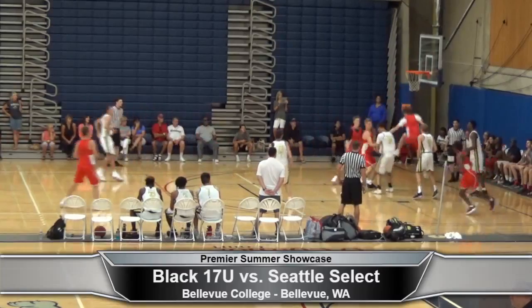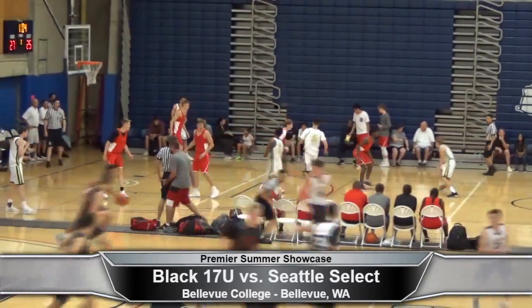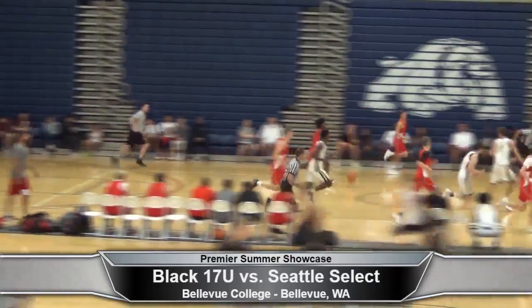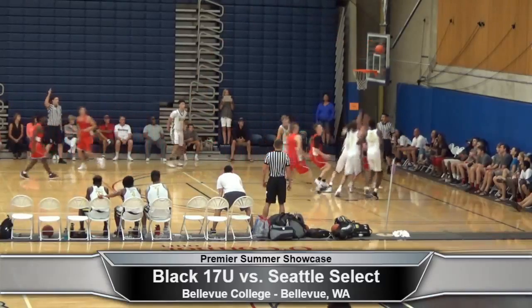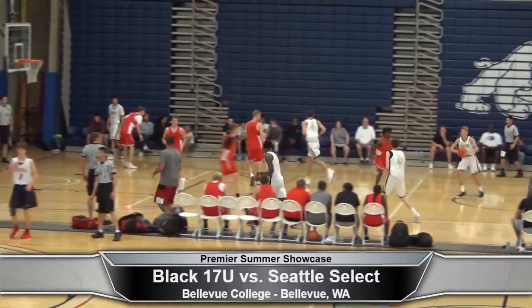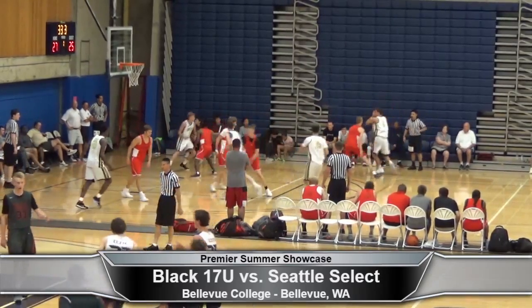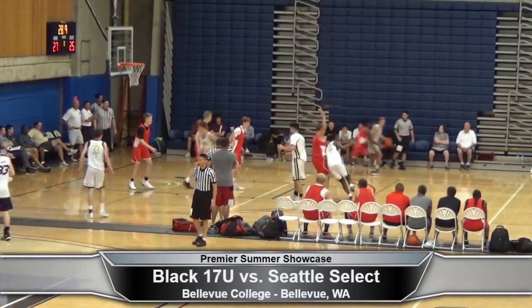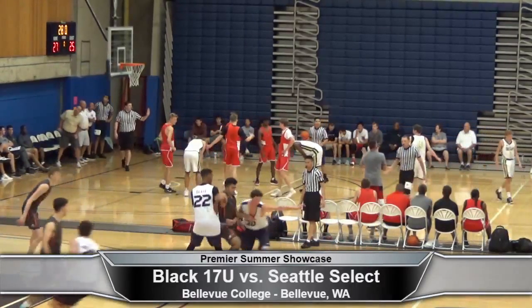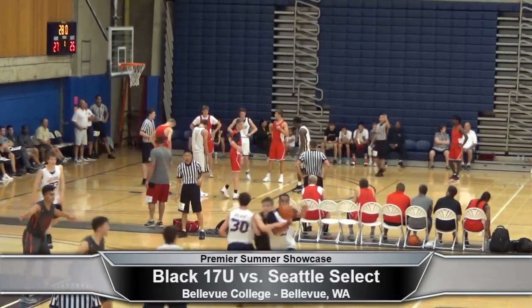Now Select with a chance to tie or take the lead. Dixon can't get that one to fall. Both teams coming up dry in the last few possessions. With 35 seconds to play here in the first, it looks like they get Worcester coming over the screen. And Seattle will head to the line.